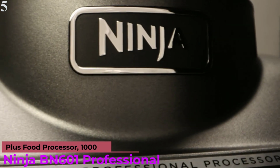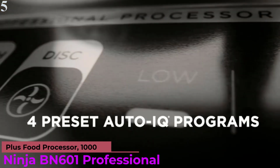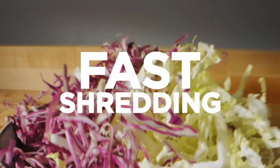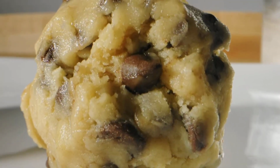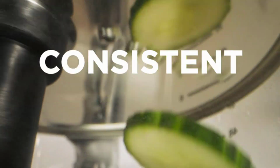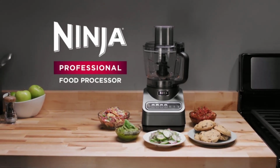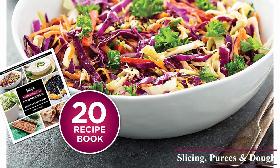Cuisinart Elemental 13-Cup Food Processor. Features of this product: a motor that can process the toughest ingredients with ease. Professional performance, dedicated blades and discs deliver restaurant-worthy results. Precisely chop, consistently slice, and evenly mix all in one appliance. For versatile functions, 4 AutoIQ intelligent preset programs make food prep easier with 3 speeds: low, high, and pulse.